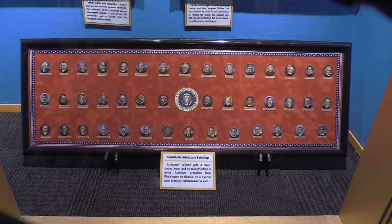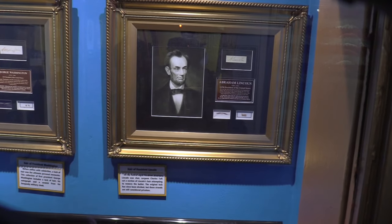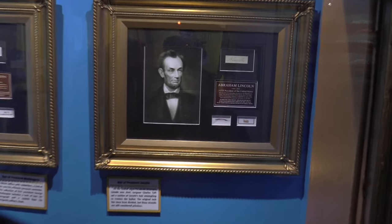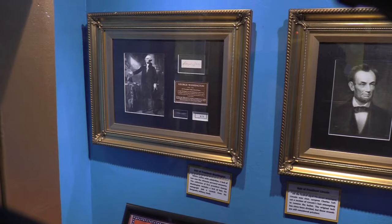Presidential miniature paintings. Genuine hair of President Lincoln. Hair of President Washington.